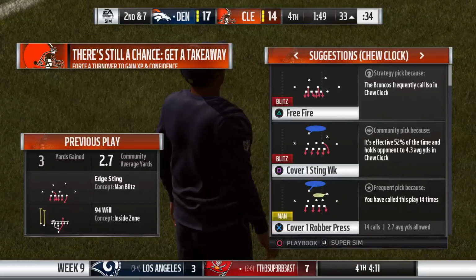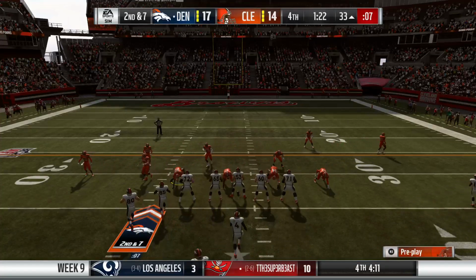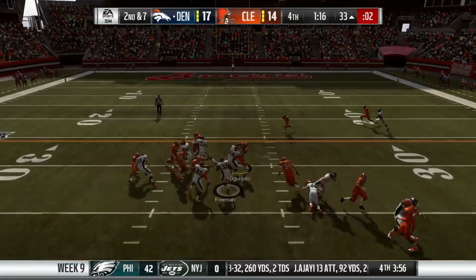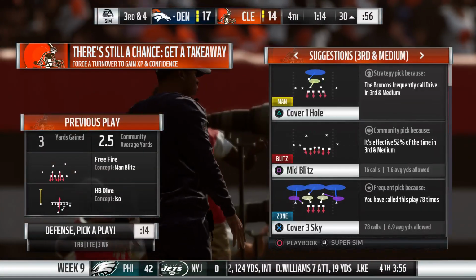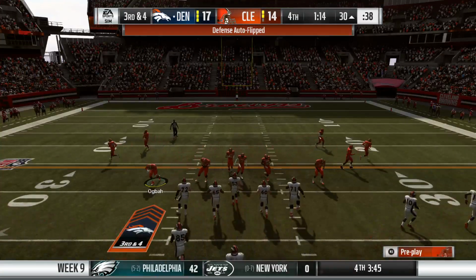But they picked up a little bit of yardage there, and now, in this situation, should be in no hurry to run a play really fast. Let the clock wind down. Back to the ground, this time with Freeman. And he's going to get this one down to the 30. And now a timeout called defensively by the Browns, as they'll talk it over here before what will be an important 3rd down.